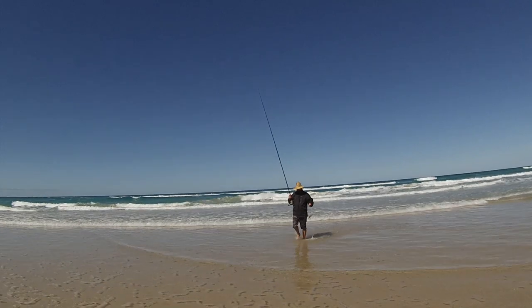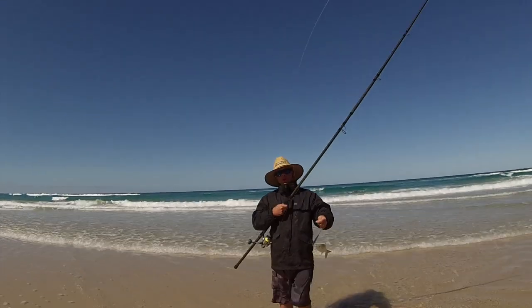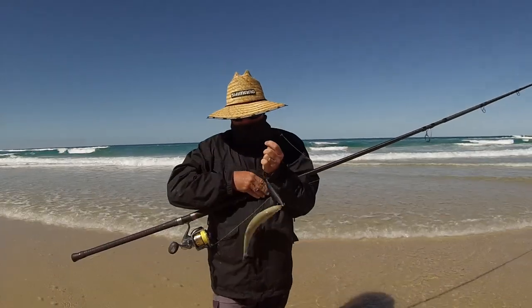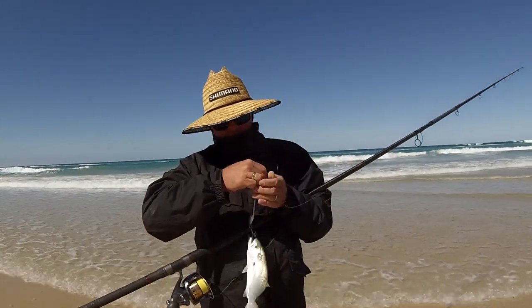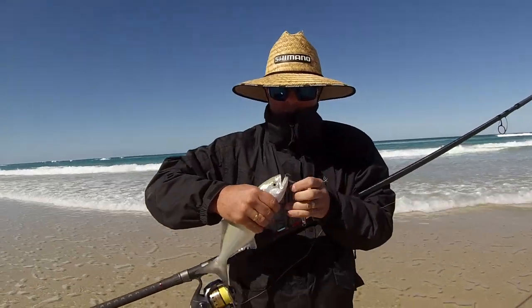And he's jagged a tailer. A bit small. Who's just behind the breaker, eh? They're out there though. Beautiful little tailer.